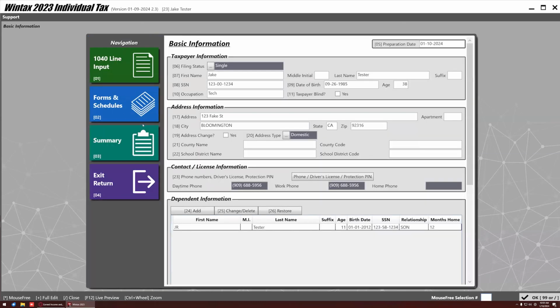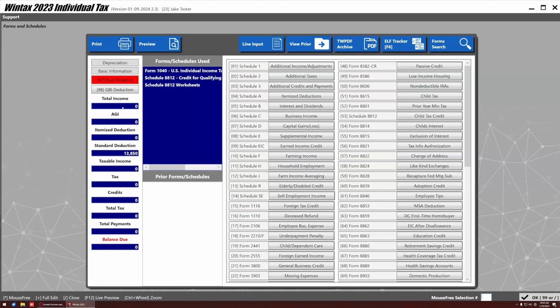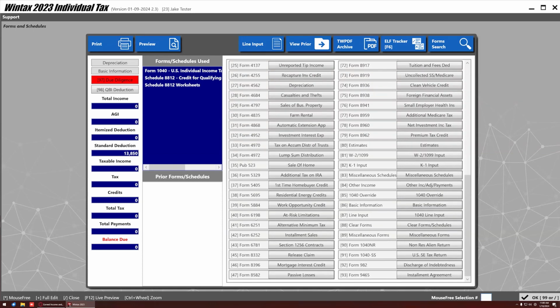So like I said, there's two methods to go into the tax information input. We have our line input, which we've covered, which is the visual representation of the 1040, and we have forms and schedules. Forms and schedules is basically what it sounds like. It's a list of all forms and schedules within a tax return that are listed by numbers.